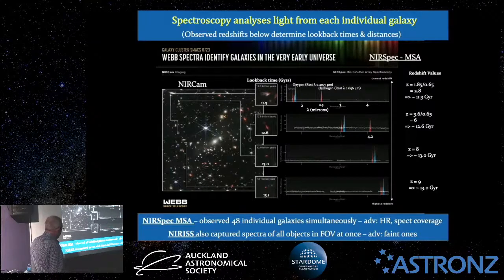Yeah, high resolution it can do. This is the NIRSpec, the multi-array, and spectral coverage is very wide on the NIRSpec. NIRISS also captured the spectra of all the objects in one clean sweep. It's low resolution, but it can catch all the faint ones as well. That's the advantage of using NIRISS. You might say, why all these different spectroscopes?